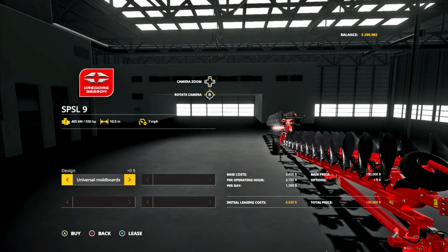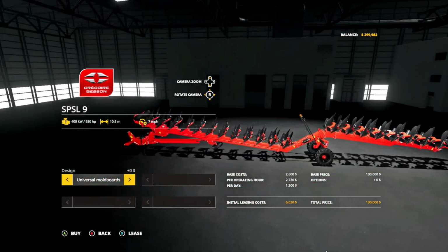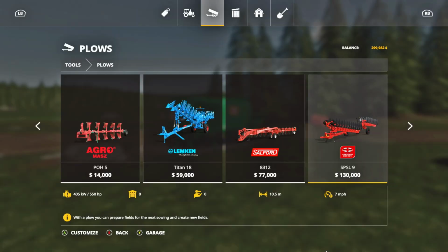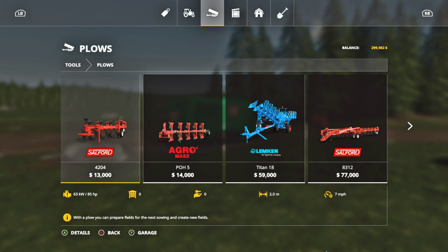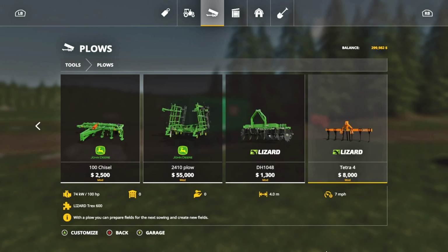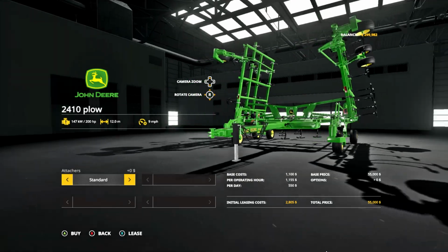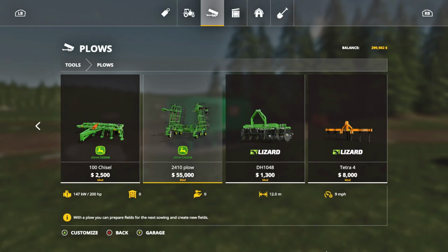This one right here, man, I'm going to be honest, I've always been a fan of this plow. This plow is actually pretty amazing in the size of it. So it's 10 meters. That's the one we have right there. Yeah, so it's not a very big plow. This one right here is the kind of plow I want to have, the one that stretches out. That's 55,000. We might end up getting that. We'll just have to see.